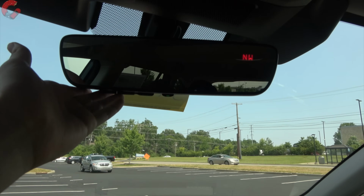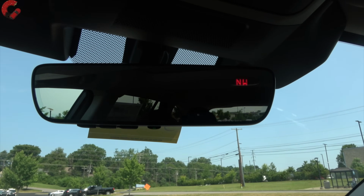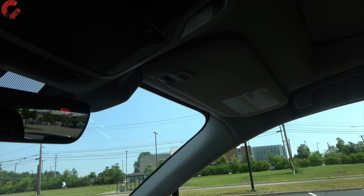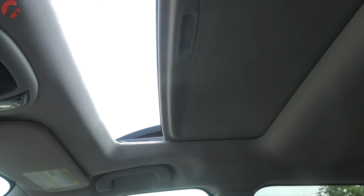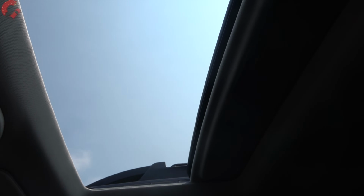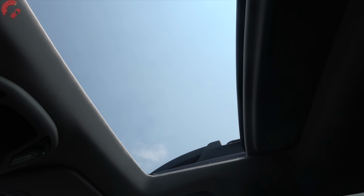Moving on from that, we've got an auto-dimming mirror with HomeLink universal remotes. It is a smart camera mirror on the top-end Touring. And then up here at the top of the vehicle, we do have a standard size sunroof. This is included or optional on pretty much every single trim level. However, it is the standard size unit. You're not going to get a panoramic one. That's due to the fact that a lot of people load things on the roof of their Outbacks. And if you want that, you can also get it on the Forester.